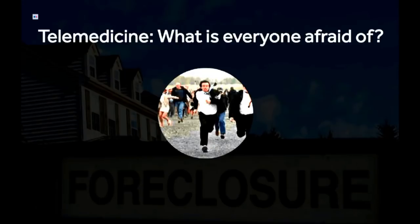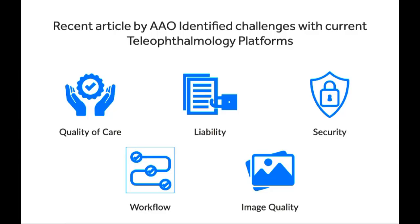We've got to create something that is going to allow people to get screened, pick these people up, and then be able to treat them before they lose vision. But when you present teleophthalmology to ophthalmologists, immediately their first reaction is, whoa, I don't want this. I'm afraid of it. It's going to put me out of business. And the exact opposite is true. So people need to stop running away from telemedicine, and they need to really embrace it.